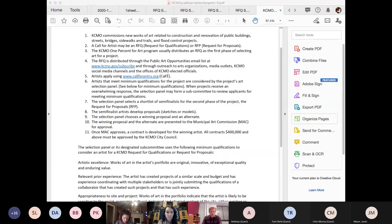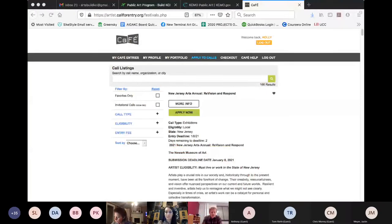Now going back to callforentry.org, callforentry.org is the website tool that the city uses to manage artist submissions. And we'd like to do a short walkthrough with some of the basics of that with you. So bear with us a moment while Holly brings that up. There we go. Can you see it? And I am logged in as myself.